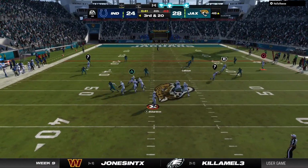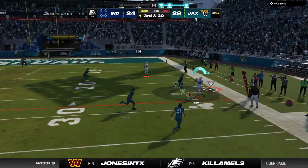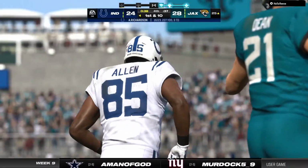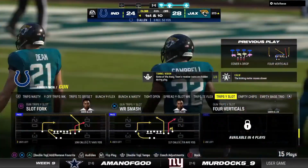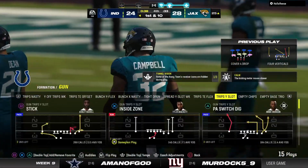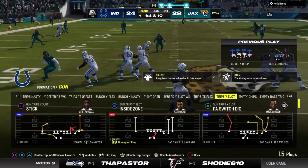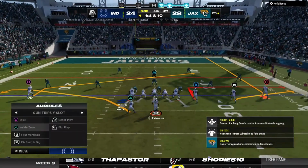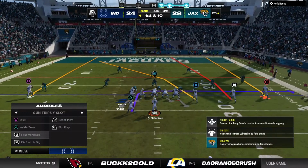Now Richardson. And Allen's got it. And he'll cross over out of bounds right at the 25. Absolutely ideal there. Get a good size play, get out of bounds. Well, you saw the coaching there. That is taught and it is emphasized. Get out of bounds, understand your situation, as well as just understanding the game.